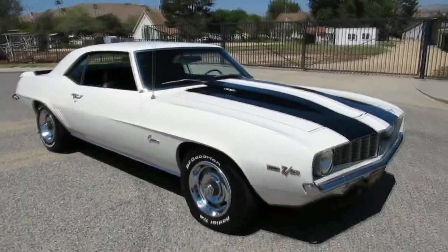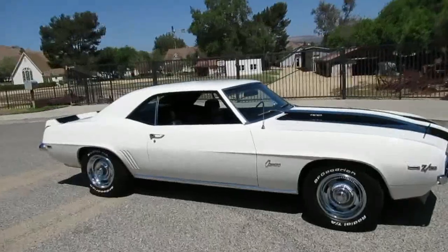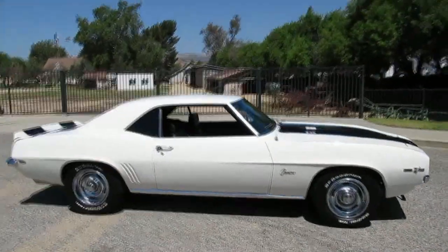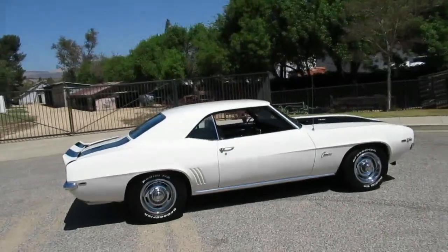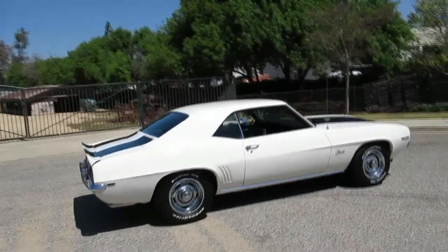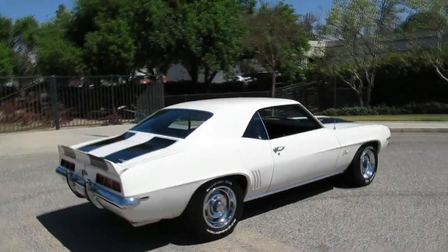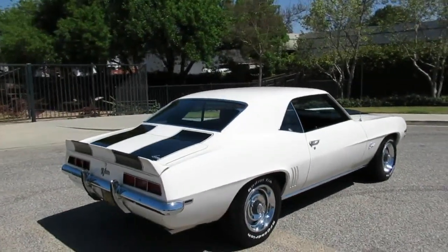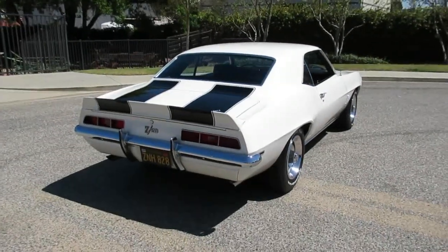Check this out. One of my personal favorites, a 1969 Camaro Z28. These cars were awesome, man. They had a 302 solid lifter V8. 290 horsepower was the rating, which we all know they were lying. It's got more than that. Muncie 4-speed, M21. This one's got a 12-bolt 373 Posi-traction differential in the rear, and this is all matching equipment. This is what the car came with.